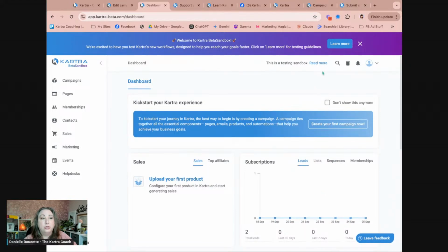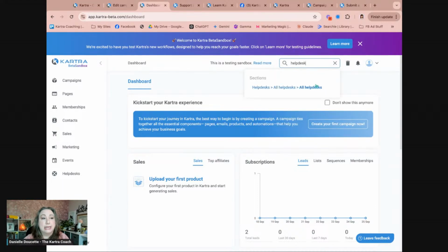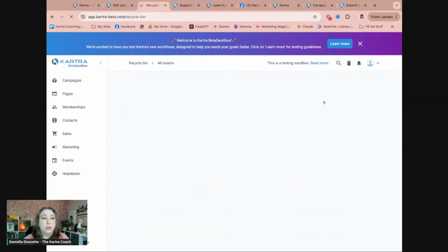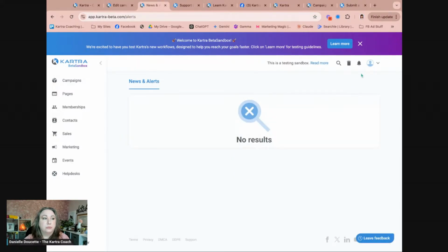Okay, so now let's go to the top right. And we've got a global search. So if we are looking for something and we can't find it, let's just say we search for help desk and it's going to take us there. Let's see, the recycle bin is where we would find things that we have recently deleted if we need to bring them back. So that's a nice fail safe. Notifications for news and alerts.